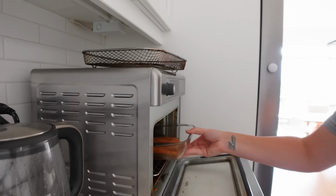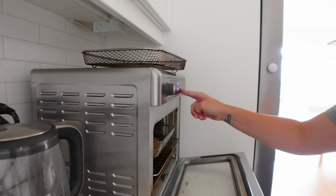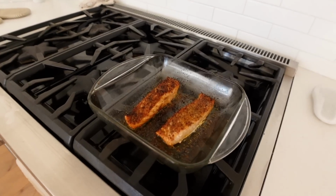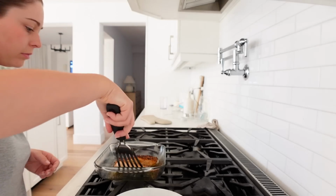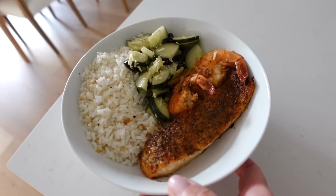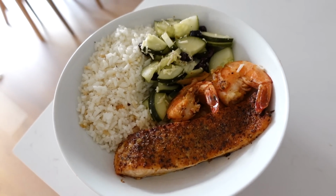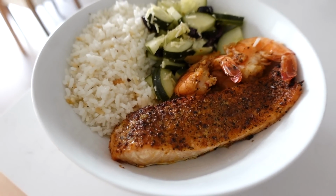Please do not mind, but my air fryer desperately needs to be deep cleaned. This is just real life, y'all. Look how good the salmon looks. Incredible. And this is dinner. Salmon, shrimp, a little Greek salad moment with Portuguese cheese, and some classic white rice.